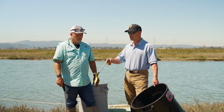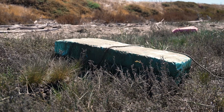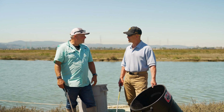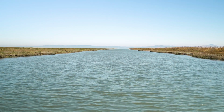Now, I see a lot of things out here in the bay. What is the strangest thing you've ever come across? Strangest thing in the bay, probably boats, clothing, motors. You wonder how does stuff get out here. We're in the middle of the bay. But stuff washes, travels far.